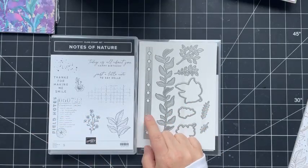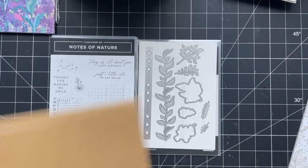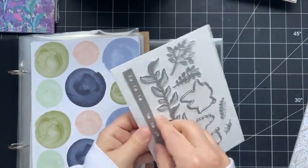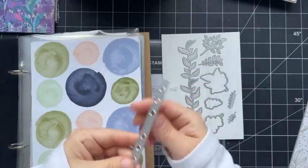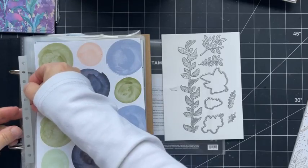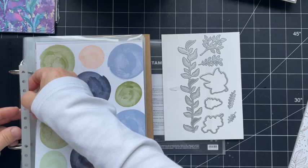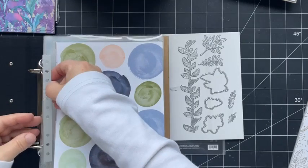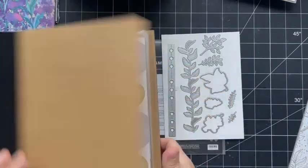Now, a lot of people were asking if this could be used with our 6x8 albums. So I thought I would just pull this out and just see. What this does is it does cut holes, but it also perforates down the middle, so you could tear it off. It does not look like it lines up quite right, which is too bad. It's just a little bit off. So I don't think that's how it's intended to be used.